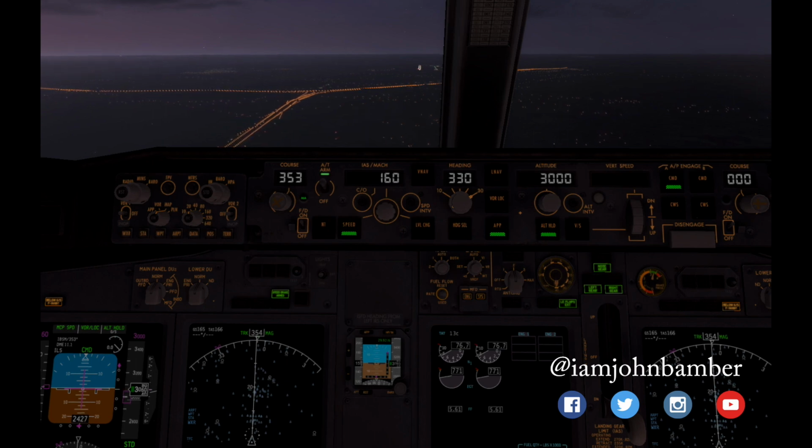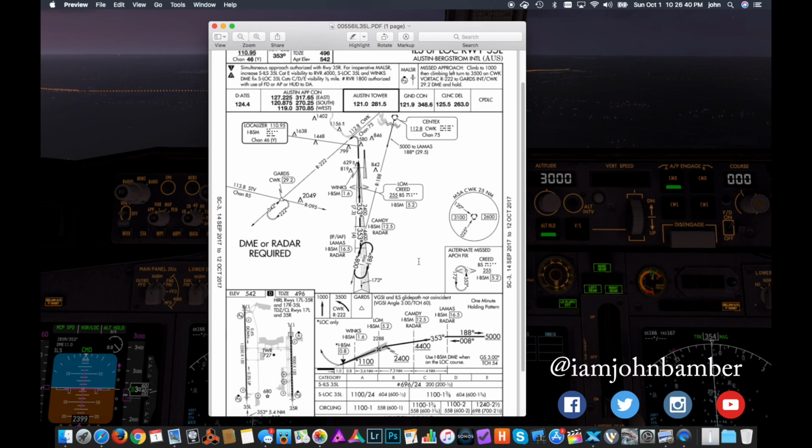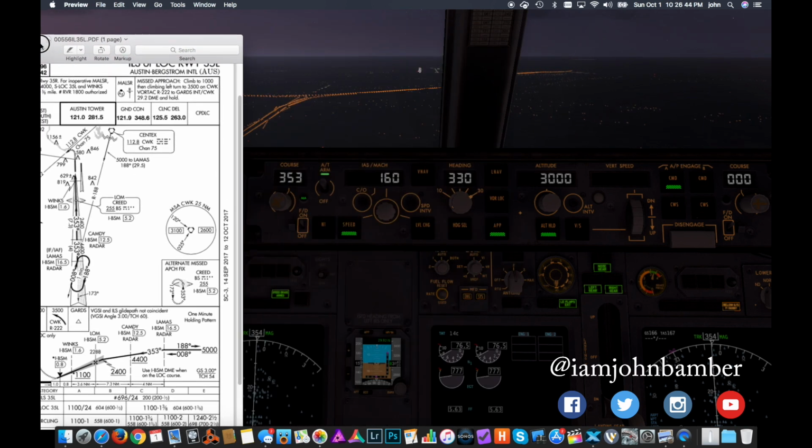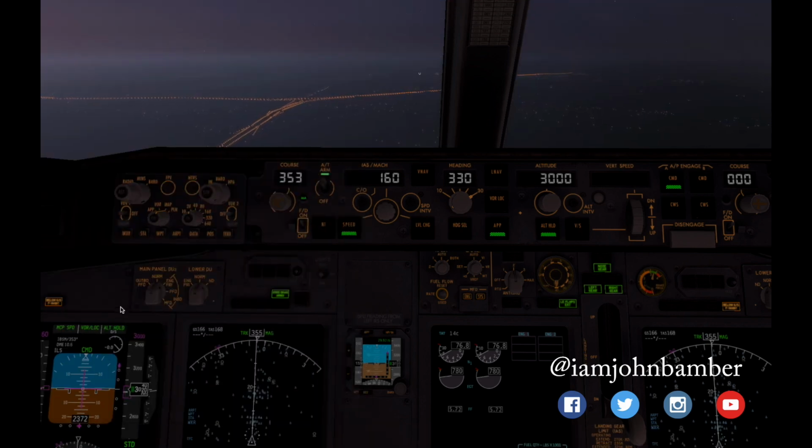Now this is important because you do need to look at your chart when you're coming in. So we're right at about here. This thing says I have to be at 2,400 feet. I'm at 3,000. But it hasn't kicked over to glide slope yet. So these things always kind of worry me. I never know if I should override it and put in the altitude that it says on the chart, or just wait and see if the plane does it.